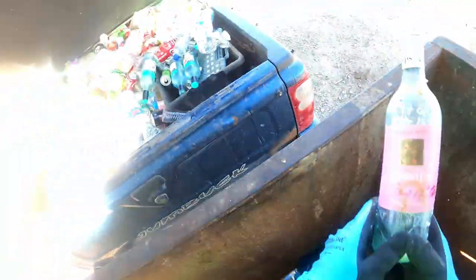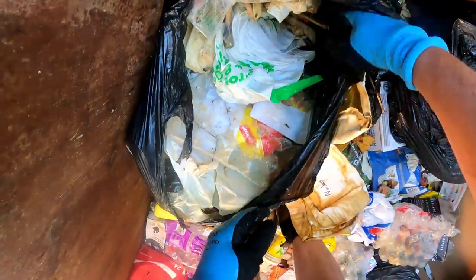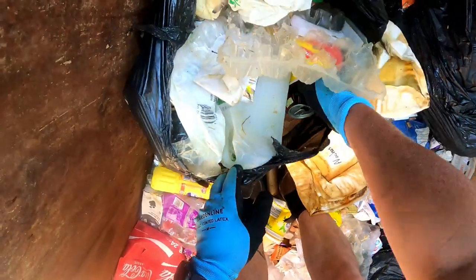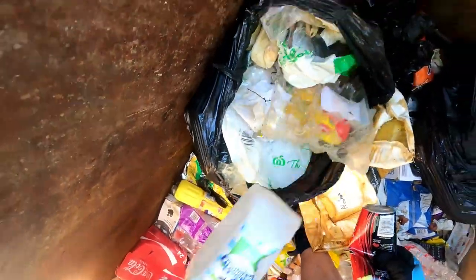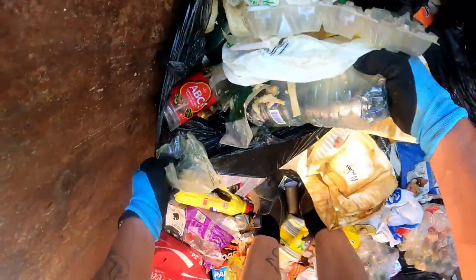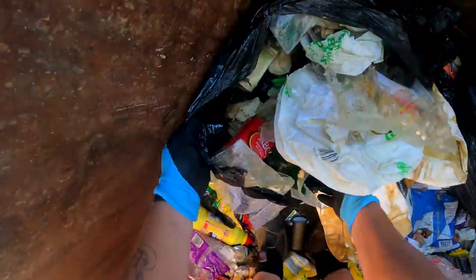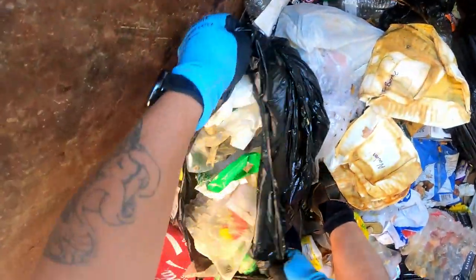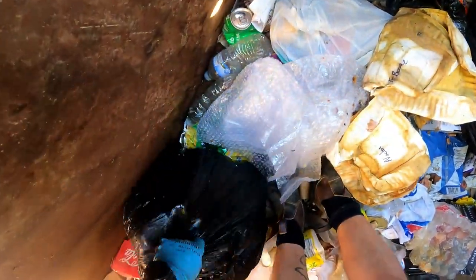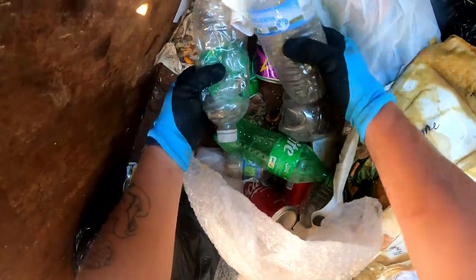Another wine bottle. Beer must be too expensive for them. They're going to the wine. Been a wino. It's got a plastic top. Move them out of the road first.